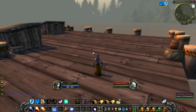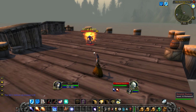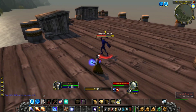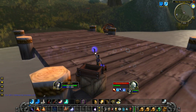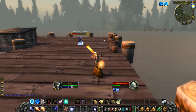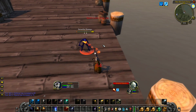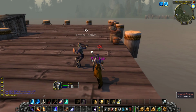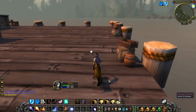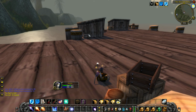Oh, I made it to the dock over here, and I found this guy, Fenwick Thatros. So I'm going to kill him and see if he drops a quest item or anything that begins a quest. Maybe we'll just be sent over here again later to kill him, I don't know. Maybe I'm not supposed to be killing him at all. But he was on the way to cross over to the Isle, so we're going to take him out. He has some awesome knockback ability. He has nothing except coppers. Disappointing, but, you know, what do you expect?